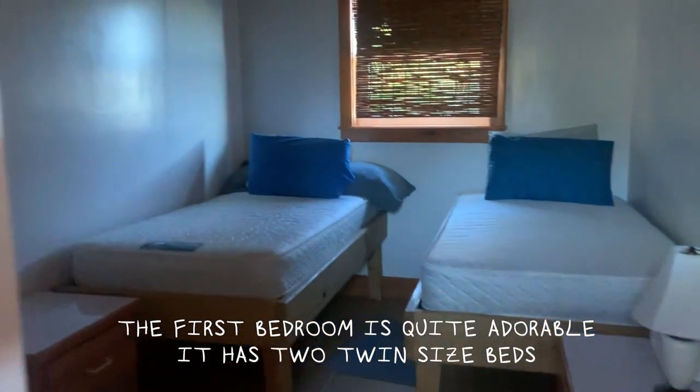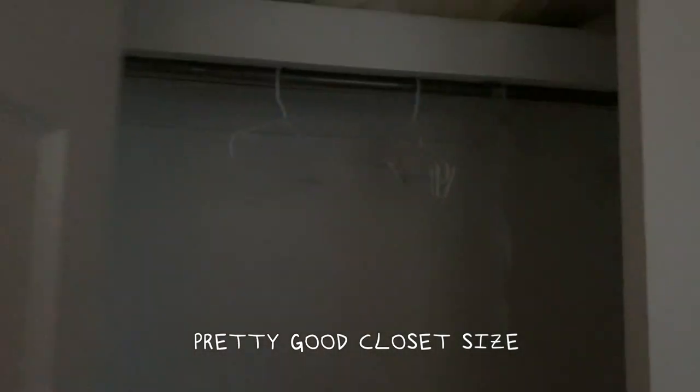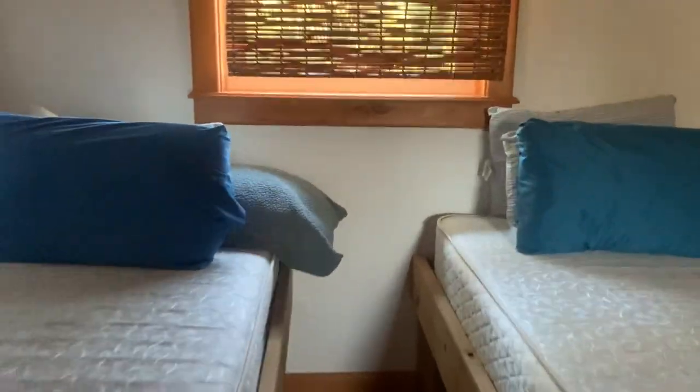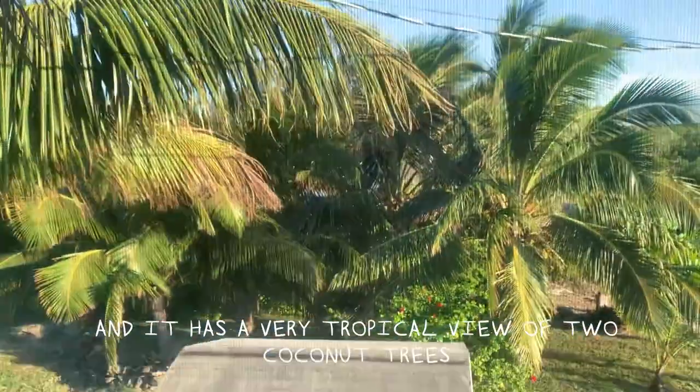The first bedroom is quite adorable. It has two twin size beds and pretty good closet size. And it has a very tropical view of two coconut trees.